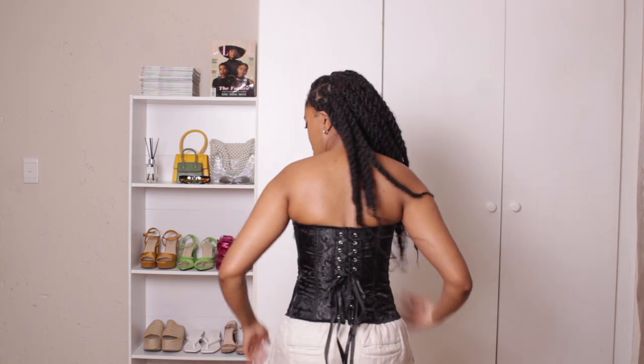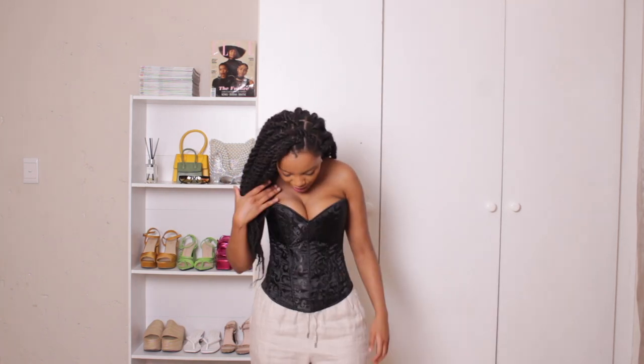Okay, back to the shirt. Solid. I would say 10 out of 10, but I can tell that it's not as strong. But this will do, it will definitely do. I feel like it's way better made than the other corsets I've bought online. This is definitely the best quality corset I've bought online. Definitely. I am in love.